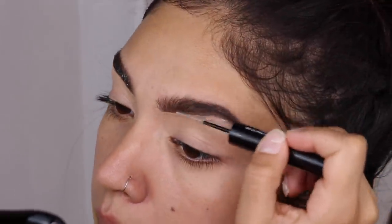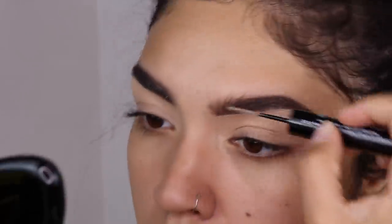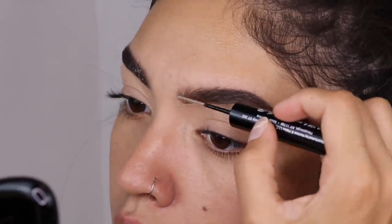Ooh, that's very nice. I love how little this spoolie is. Yo, these brows looking all sorts of ferocious though. Wow. All right, everybody, let us commingle. I like my brows. I think I'm having a great brow day.